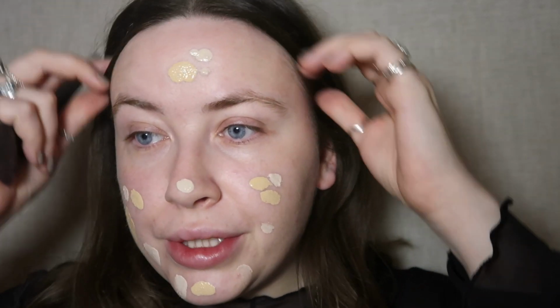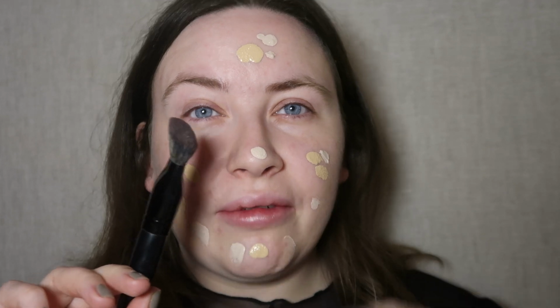I'm going to take a brush to blend this in. This is just my Morphe E63 and it's got a really nice taper on. I really like this.